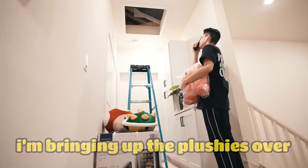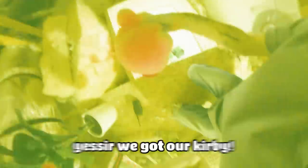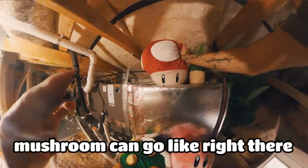We're bringing up the plushies, over. Plushie Kingdom coming in, over. You can just throw it up, over. Yes, sir, we got our Kirby. Oh, we got our shell. Oh, the good old mushroom. Mushroom can go like right there. It's already starting to look freaking amazing up here.